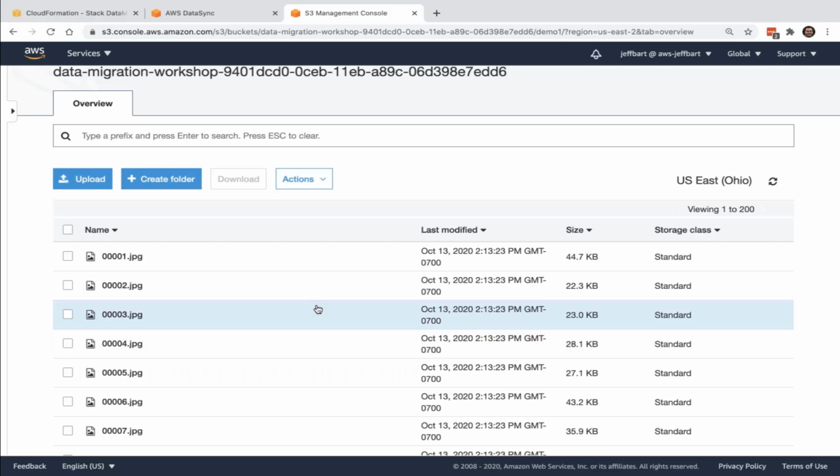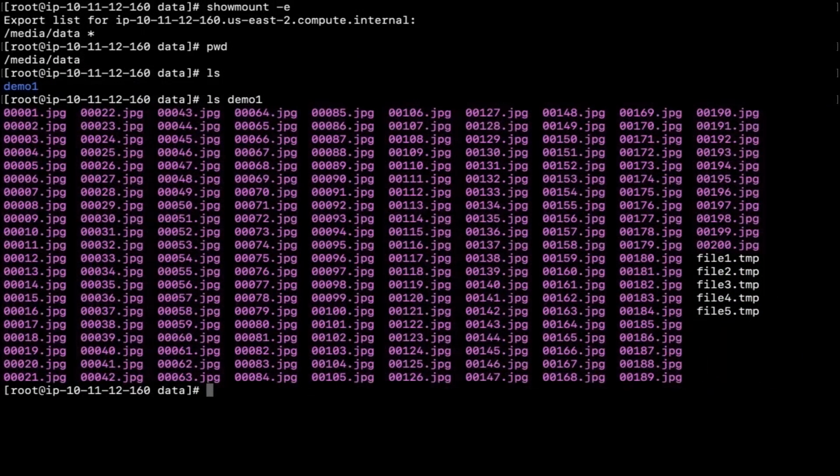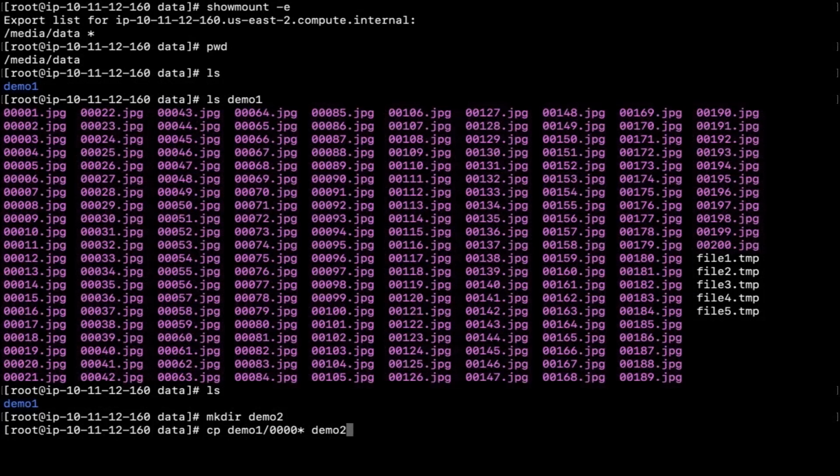Okay, so for the next step, typically when you do a migration, you're often doing it from a live file system, and so new data is being added to that file system as you go. So here I've got my demo1 directory. I'm going to make a new directory called demo2, and I'm going to copy some files from the demo1 directory into demo2. So I'm going to copy demo1/0000 star to demo2.